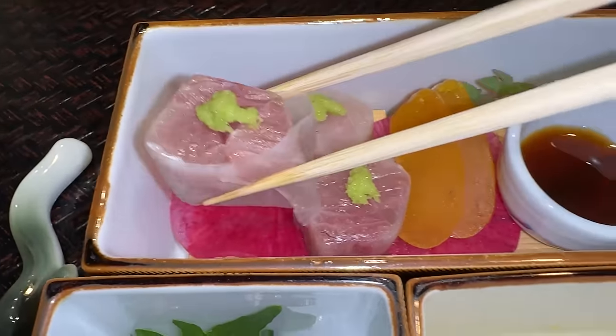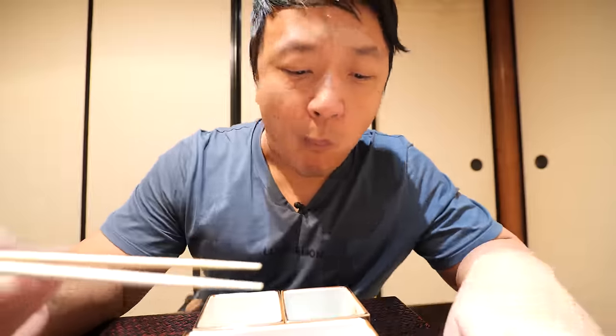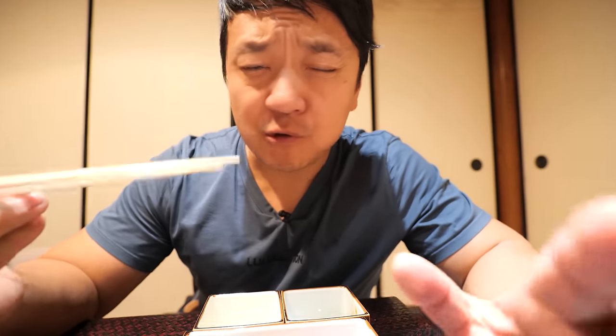Yellowtail. Yeah, this is my favorite. Little bit of crunchy daikon on the outside. The fish, so clean. With a refreshing crunch of the daikon and a bit of fragrant wasabi bite, the starter dishes so far I've had on this trip have consistently been not just beautiful, but really kind of just whet your appetite for what's to come.